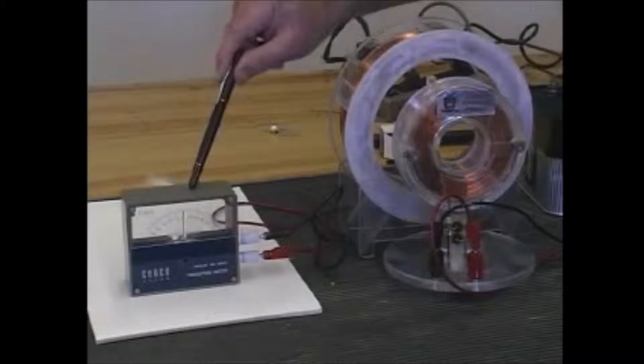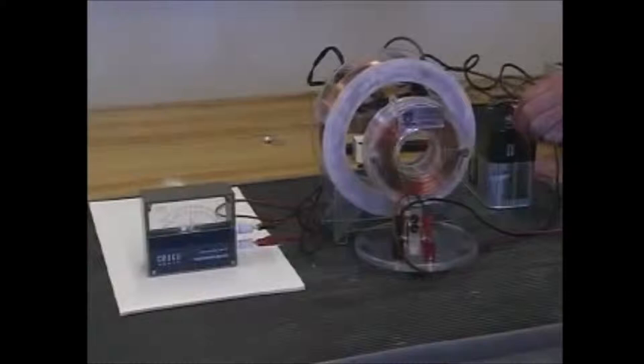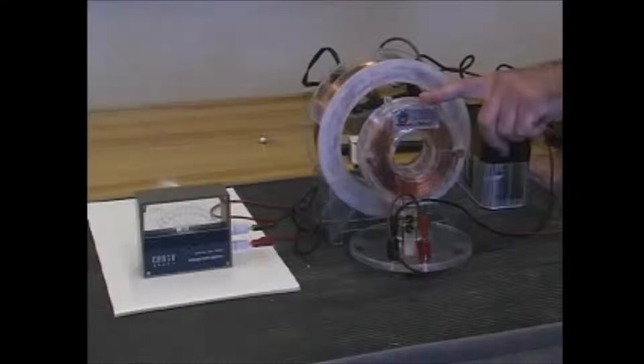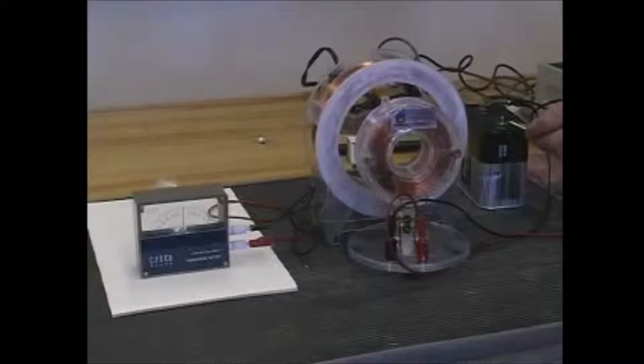However, what Faraday then discovered was that when he connected or disconnected the circuit, there would be a current. So here we've got a current in that first coil, produces a magnetic field. When I cut the current in the first coil, you'll notice that the galvanometer deflects just for a fraction of a second. And when I connect it back up, I get a deflection in the opposite direction.